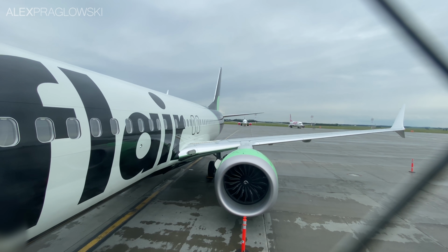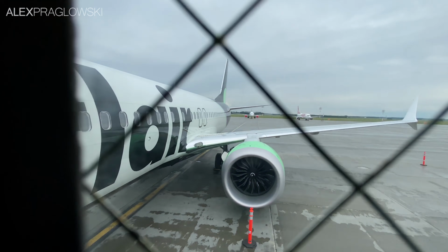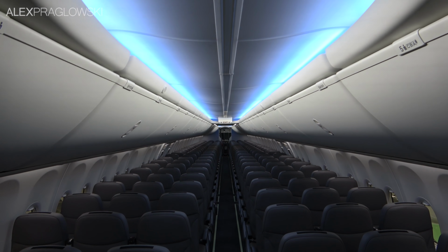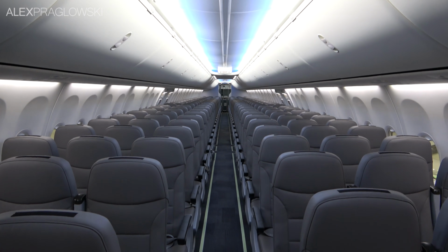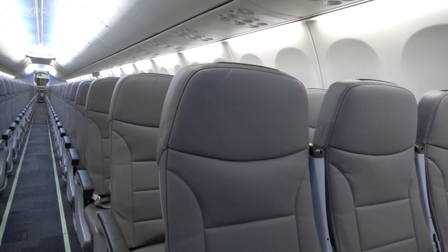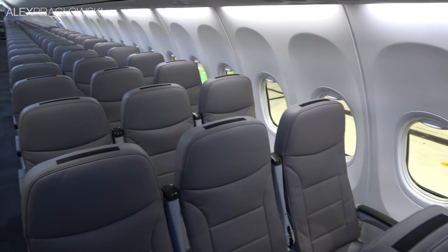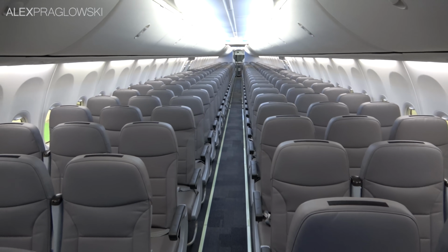With that, let's go check out the Flair Airlines 737 MAX. Flair Airlines has 189 seats on their 737 MAXs in their usual all-economy configuration. 737 MAXs all come with Boeing Sky Interior as standard, and it never fails to impress. These grey seats all look pretty stylish, although the cabin might look even better with a bit of Flair green. And yes, the new airplane smell is still there.